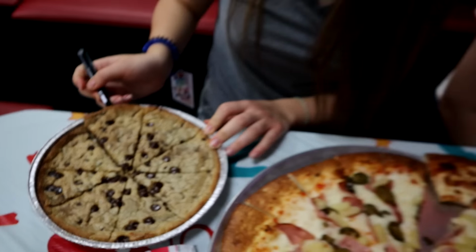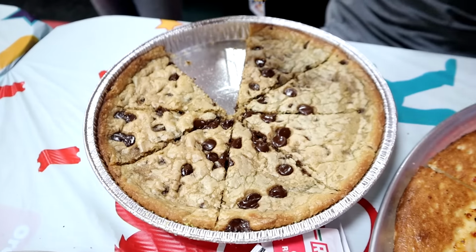Gwen has been wanting to try it ever since I brought it over. I was like, eat some pizza first. I saw this photo and I was like, I need that. I must have a giant cookie. Okay. I want a piece.